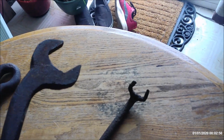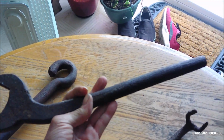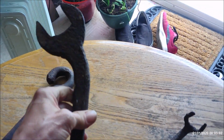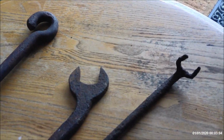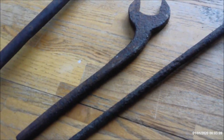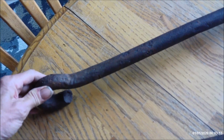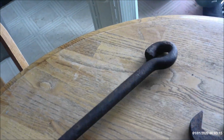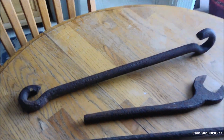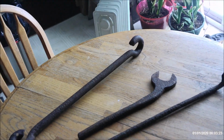Here's an example of another piece I found, not up at Belmont, but down along the creek side on the railroad tracks. I mean, that's incredible. Again, foundry pieces that they make locally. They just pound them out on an anvil and call it good. And this, I believe, is an ore car hook. Again, makes a nice heavy crowbar. But those are beautiful pieces here.